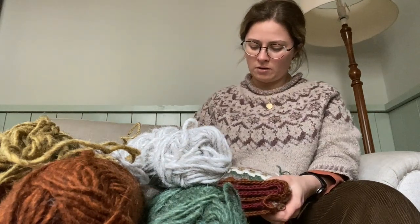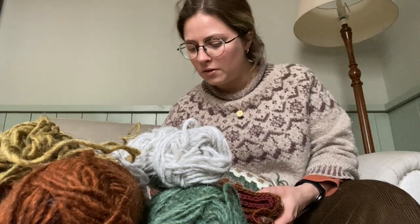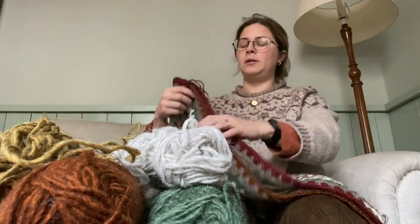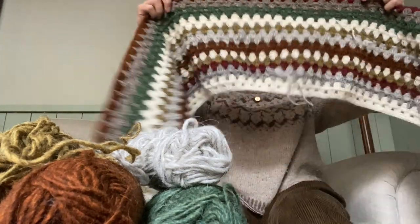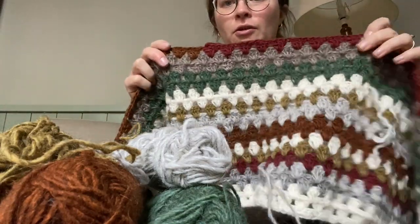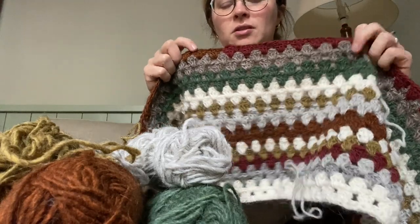Right now it's 1, 2, 3, 4, 5, 6, 7, 8, 9, 10, 11, 12, 13, 14, 15, 16, 17, 18, 19. And I'm literally using up every scrap. So I thought I'd have enough of the red to finish the row, but I didn't. So I just continued in this really nice rust colour.